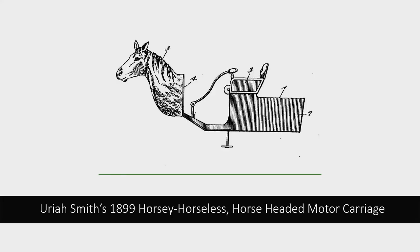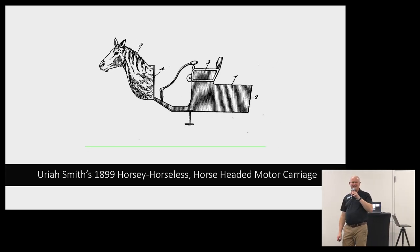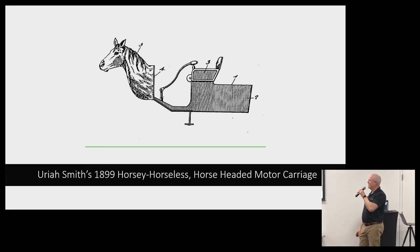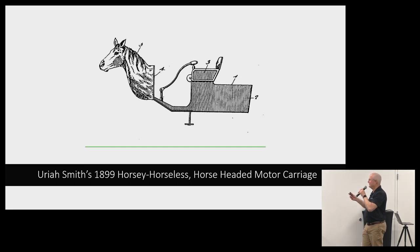This is Uriah Smith's 1899 Horsey Horseless. Now, you probably have not seen this. This was actually a prototype. I don't know that it ever went into production for making very many of them, if any. But his idea was to make the car look as much like a horse and carriage as possible to keep the other horses, which are more common on the roads, from being startled. It didn't work. They were still startled because of the noise of the engine. But it was pretty clever.